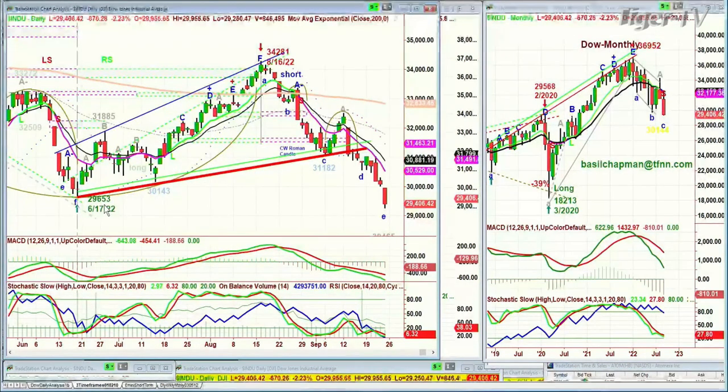But look, 29,653 was the low of the 17th of June earlier this year. It had a fabulous rally from 29,653 all the way to 34,281. That was exactly 2 months later, 8/16/22, and then we came tumbling down. You see all these little H patterns that were failing, and now we've got this huge extension to the downside.